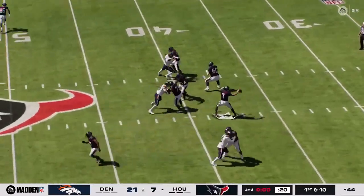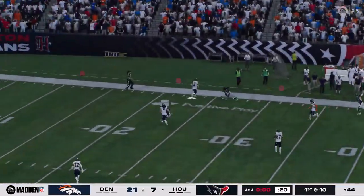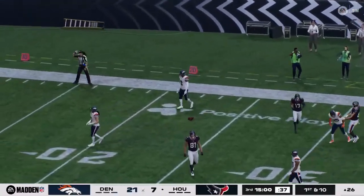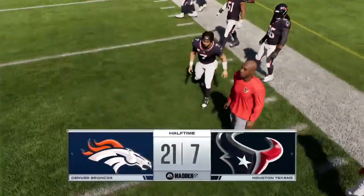Final play of the half, Stroud. That one complete downfield to Kirk, and he is out of bounds, but not before he's inside the 30.